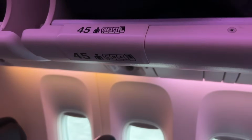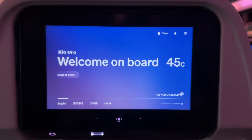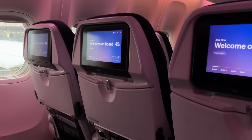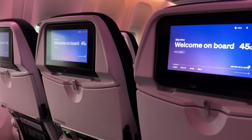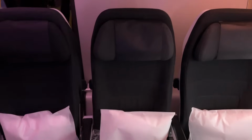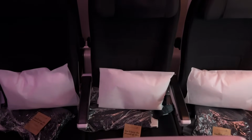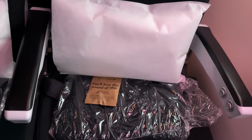Now I say settled into my seat, but what I should say is that I settled into my row, as I'm not just the proud owner of seat 45C, but 45A, B, and C, since when booking the SkyCouch, you get the whole row to yourself. You'll see here that the row itself looks the same as any other row of economy seats at face value, including the same pile of amenities that the other economy passengers got.